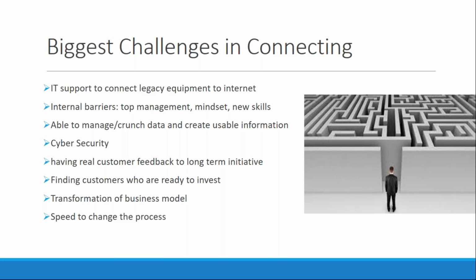When we look at the biggest challenges, most of them on the flip side are actually internal. Number one challenge was the IT support to connect legacy equipment to the internet. A lot of manufacturing companies are very old organizations, 100+ years, with a lot of traditions, a lot of equipment that is 20, 30, 40 years or older. So being able to connect all of that legacy equipment to the internet is a challenge for many.